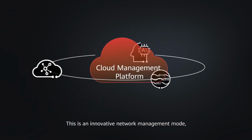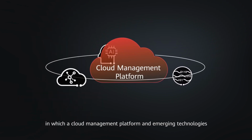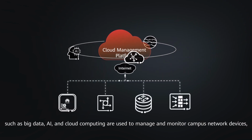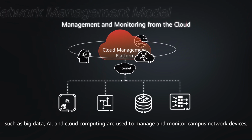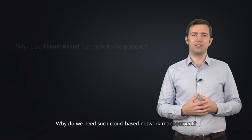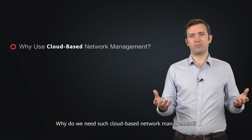Simply put, it is a network that is managed from the cloud. This is an innovative network management mode, in which a cloud management platform and emerging technologies such as big data, AI, and cloud computing are used to manage and monitor campus network devices, as well as service experience, from the cloud.